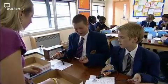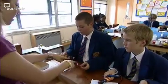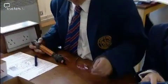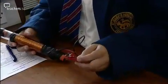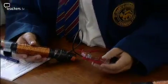By shaking this, and it would create electricity. Okay, so what did you have to do? What did you connect? We connected the wires from this to the crocodile clips and the LED bulb. What's going to happen when you generate electricity? The bulb will light up. Okay, perfect.